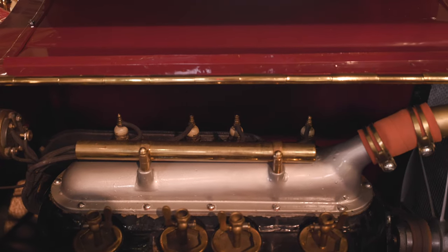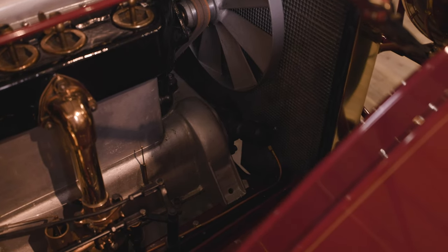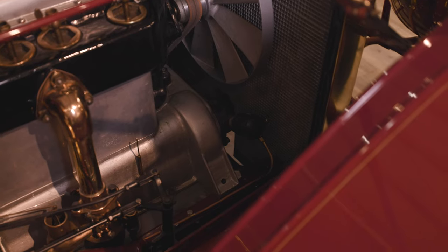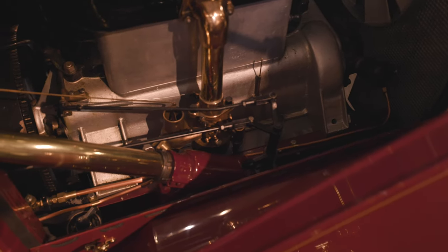I've never seen any like that. And what is this black thing down here? That is an air compressor. It's an air pump. This car has a pressurized fuel system, and that copper line runs pressurized air to the fuel tank. It seems pretty compact for how big the car is. It is only 30 horsepower.